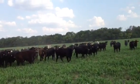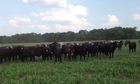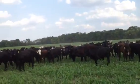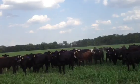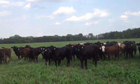They're weighing 8+ now. They're not fat, just in good growing ration. So if they're gaining a couple pounds a day on a good country, what are they going to weigh when you're calving them out? 11, 12? Pretty fancy, won't they?